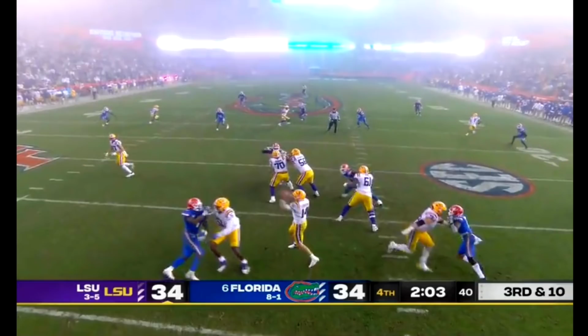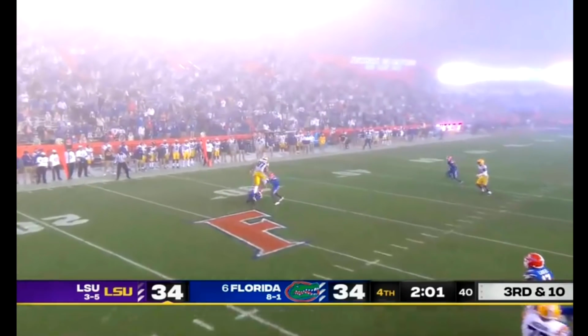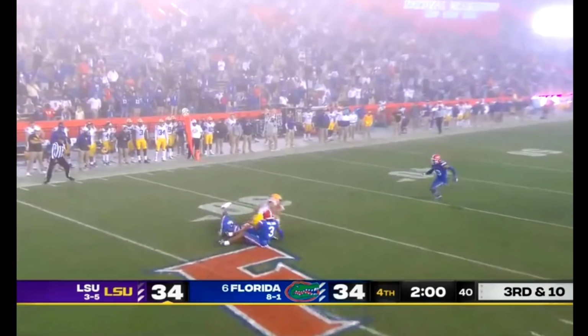LSU playing very conservative. In fact, they had a fair catch moment in this game just a bit earlier where Bo Pelini almost lost his mind, and rightfully so, because if they had not fair caught it, they would have been 20 yards closer. But either way, they're going to take this check down right here, which has no shot of getting a first down. He goes for the hurdle.